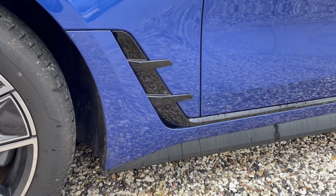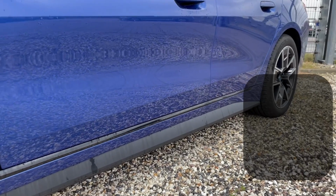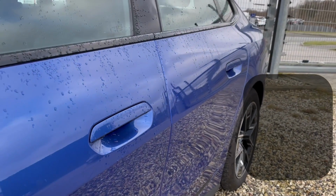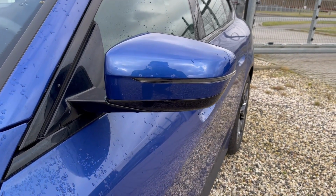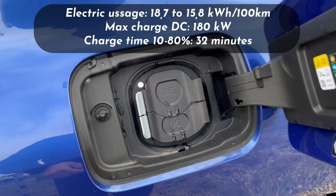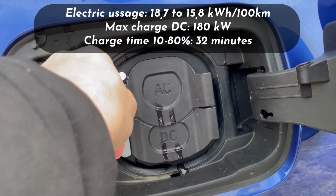Now let's quickly run through the key specs. The i4 eDrive35 boasts a range of 407 to 483 kilometers, depending on driving conditions. With a 67 kilowatt-hour battery, it supports a max DC charge of 180 kilowatt, allowing a 10 to 80% charge in just 32 minutes. It also supports a max AC charge of 11 kilowatt, allowing charging at home.